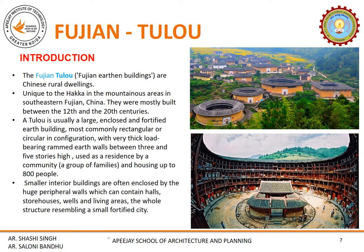Tulou is a large, enclosed and fortified earth building which are commonly in rectangular or circular shape, having very thick load-bearing walls. These are generally 3 to 5 story high and used as a residence by a community, that is a group of families, and it houses approximately 800 people. It has smaller interior buildings and are often enclosed by the huge peripheral walls which can contain halls, storehouses, wells and living areas. Thus, the whole structure looks like a small fortified city.